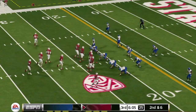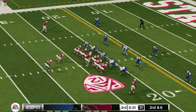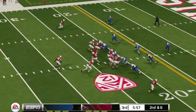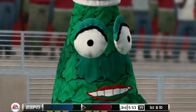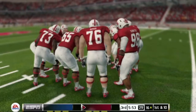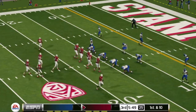Tight end right. Four down. Watch 36. 36 to Mike. Green 9. Blue 4. Blue. Tackle after decent pickup. We've got a 1st and 10. Ball on the 16-yard line.